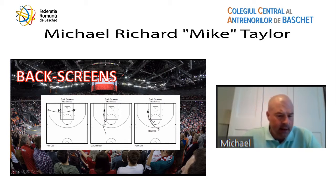Again, the flex cut, great way to get perimeters open in the post up a wing. Great way to make the low post defender guard before a post up situation happens. And again, the continuity flex, I think almost every team runs different bits and pieces of it. The UCLA, again, same situation. You can post guards off of these situations. You can also turn around and rescreen, get into a lot of different things.